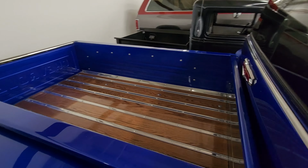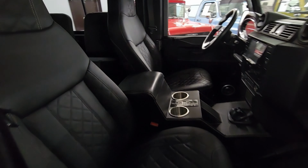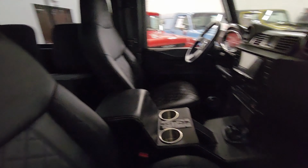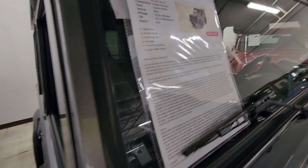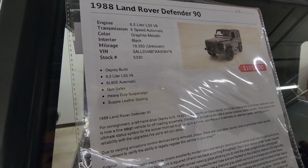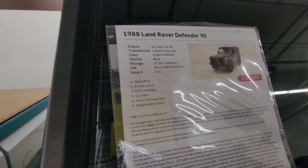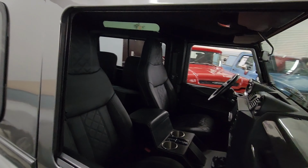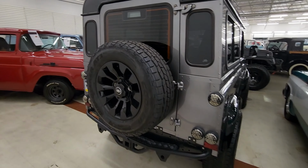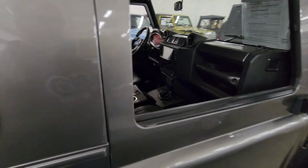This Land Rover's really cool. I know there's a market for these guys, but check out the work that went into the custom interior. Touchscreen head unit. They're asking 105, but it's got a 6.2 LS3 swap with a 6-speed auto. Fresh paint, it's completely restored, and it's got some cool things like it has a gun safe in the vehicle back here. I'm not going to open it up, but you know, if you're looking for something different, it's a pretty cool ride, to say the least.